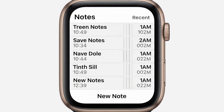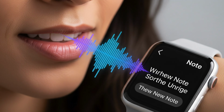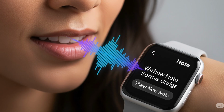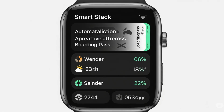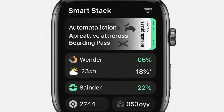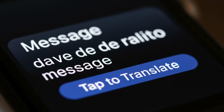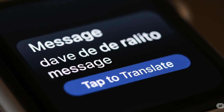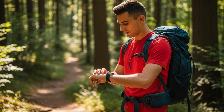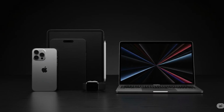Productivity is also coming to the wrist in a big way. The Notes app is now on Apple Watch, allowing you to create new notes with your voice or view existing ones. The Smart Stack is also more predictive, using contextual data to better anticipate the widget you need. And features like live translation from iOS are here too, letting you translate messages right on your watch. It's about making the watch a more capable, standalone companion.